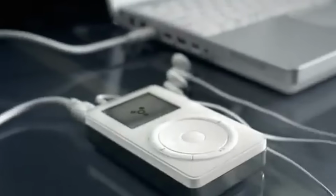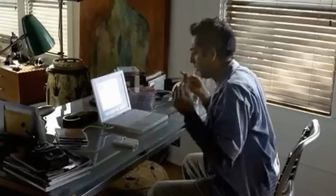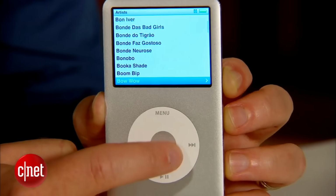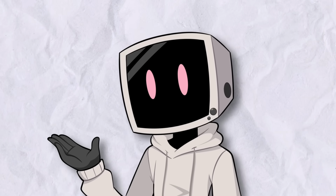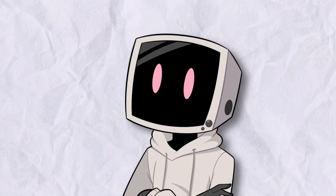The iPod was designed for a different era, one where you would download songs from iTunes, where syncing your music library was something you actually had to do, where you'd scroll through tracks with a click wheel and organize playlists on your computer. And to be fair, all of that made sense back then. It was part of the experience.